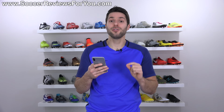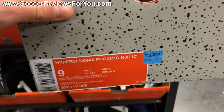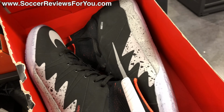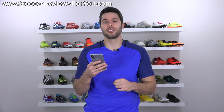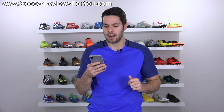Then they had the indoor version of those Jordan Neymars that I showed you at the start. So the Neymar Jordan brand Hypervenom X Proximo, the indoor variation with the clear bottom, which I think looks really cool. Those were on sale for $84.99 with the extra discount converted to US dollars. They would have been 52 bucks, which is a great deal.